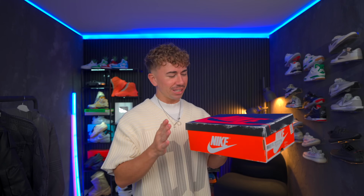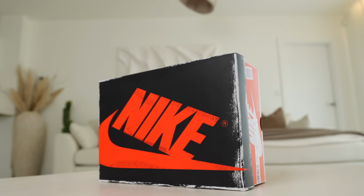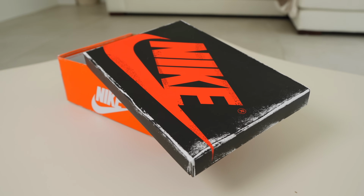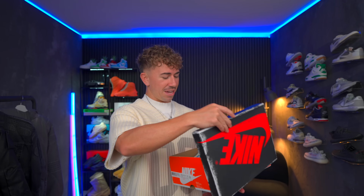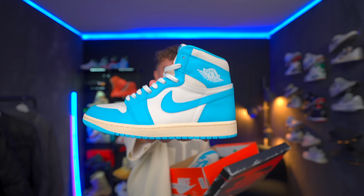Have the box looking pretty familiar, maybe a little bit of a hidden nostalgia from the Lost and Found. So we've got the scuffed up aged box, which has a bunch of printed on, I guess, white scuff marks, black lid with the red Nike branding on the top, and the general pullover box is the orange one. Notably, it's a direct flip on the Chicago Lost and Found. So this one has the orange lid, this one has the orange box. You get the point. But here we have them, the very bright Jordan 1 UNC Reimagined.